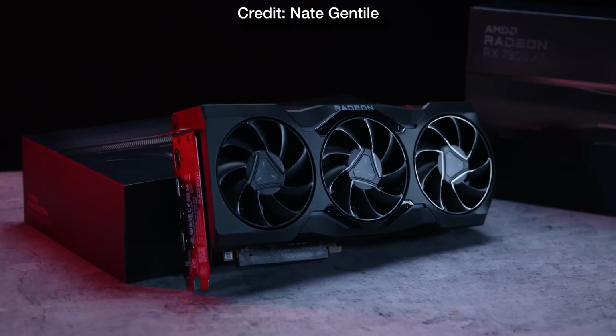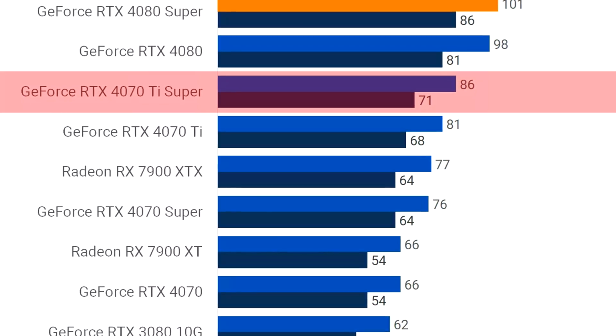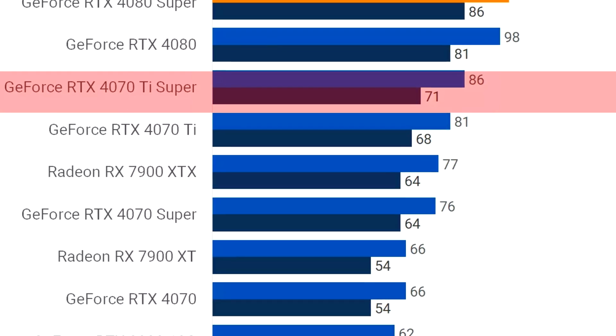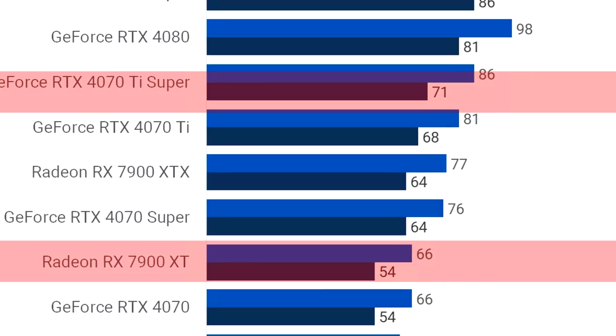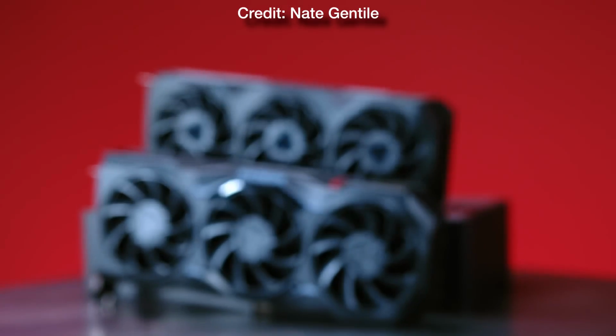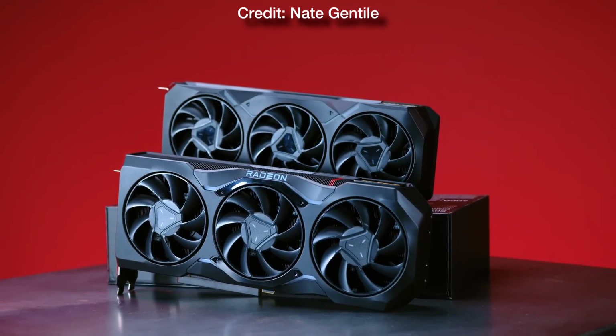On top of that, the NVIDIA GPU is much better at ray tracing performance. On a 10 game average at 1440p with ray tracing on, the RTX 4070 Ti Super was able to average 86 FPS, while the 7900 XT 66, so a 20 FPS on average difference. If you care about ray tracing and you want to turn it on, the 4070 Ti Super is a much better option. A very strong selling point for the NVIDIA GPU.